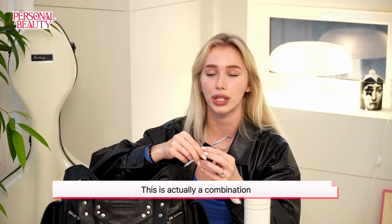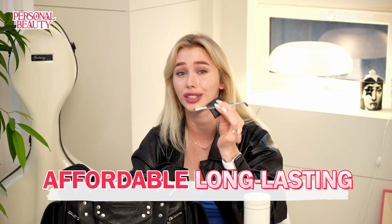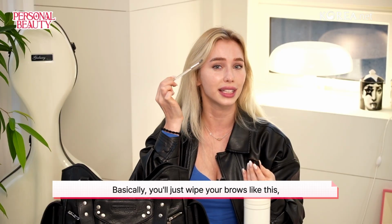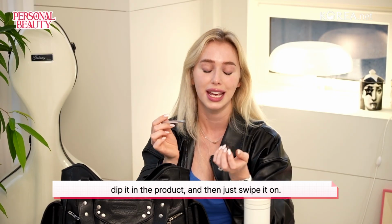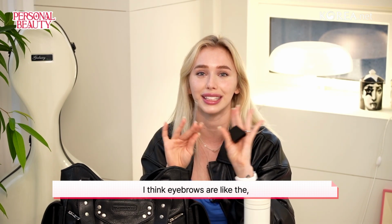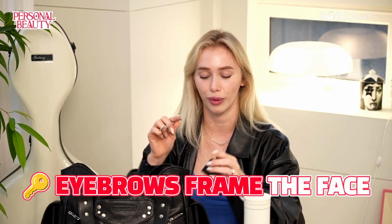This is actually a combination that I picked up in Olive Young. I believe in total it was about 7,000 won for all of it, but this has lasted me a good 6 months. It's just for touching up. Basically, you'll just wipe your brows like this, and then you'll switch to the angled brush side, dip it in the product, and then just swipe it on. This is one of my favorites, definitely a go-to for me as well. I think eyebrows are kind of like the middle of the face that just kind of stands out at you, so this is a really important one for me as well.